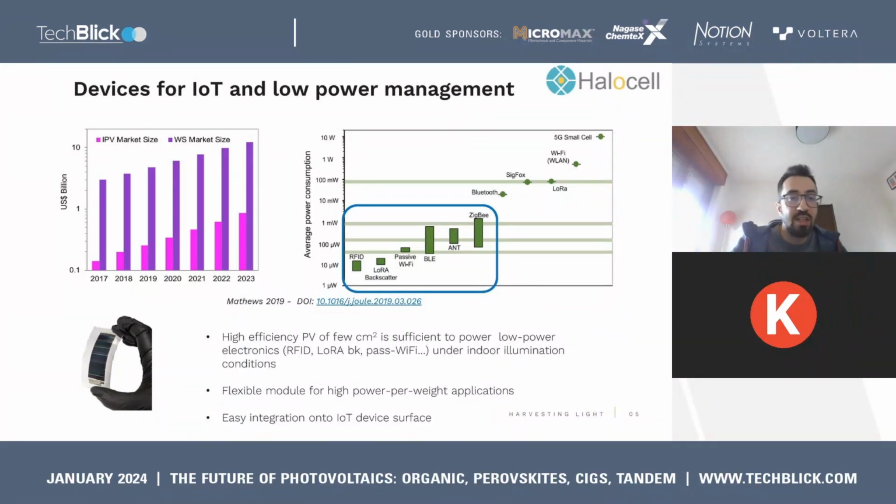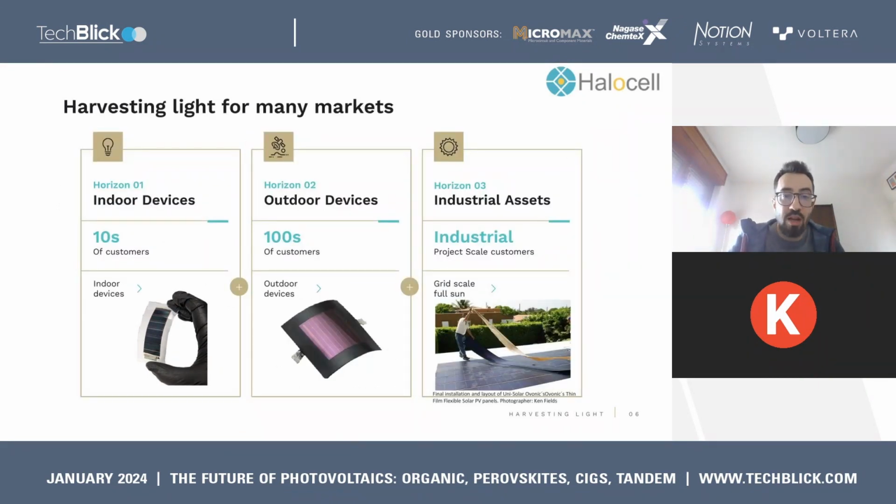It would be amazing if we could have a flexible module, which permits high power per weight and an easy integration into the device surface or close to it. So this is our roadmap from Halocell that we are developing in these years, because now we are in horizon one, close to indoor devices. We have dozens of customers that are already interested in our product, because we can customize the shapes of our solutions. Of course, in the future, we will move closer to outdoor devices, pushing toward different applications, like full sun, building integration, automotive, and more.